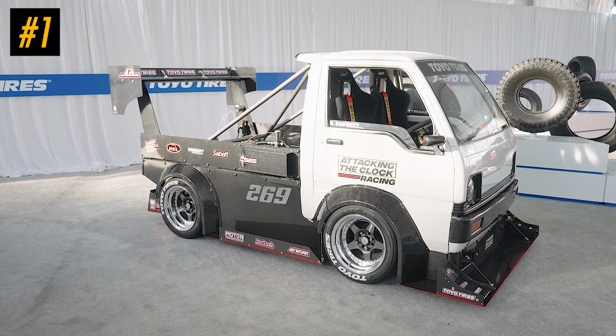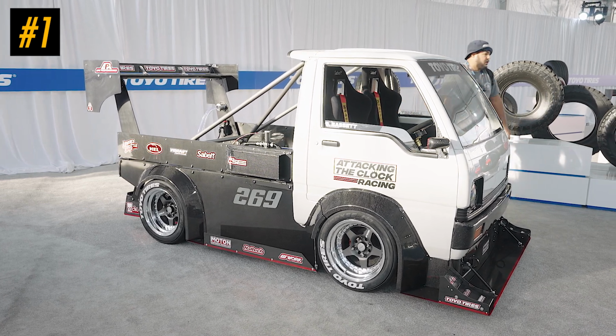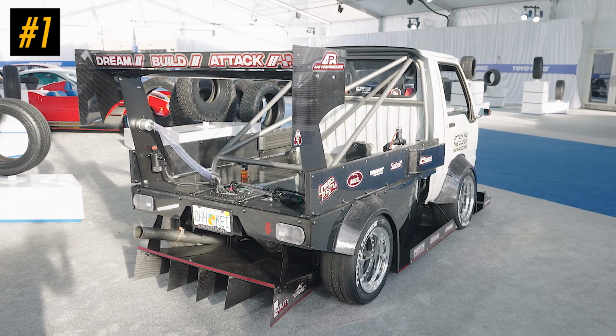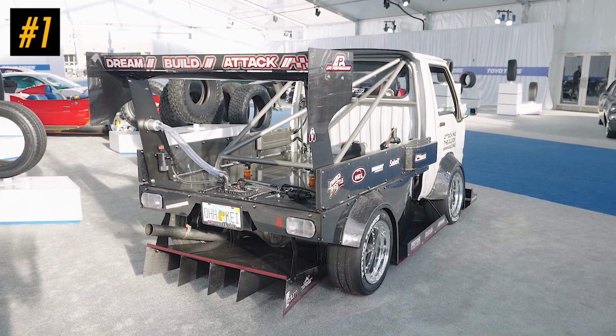This mini truck, this key truck, it's a time attack build. I'm sure you guys have seen it online already. It is nasty. It looks like it gets down. It's got a lot of custom parts on it.